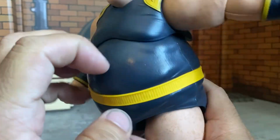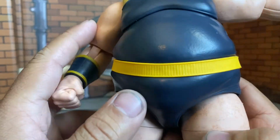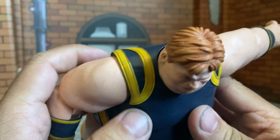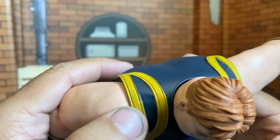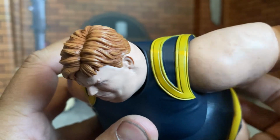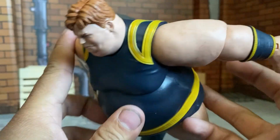Here's his tummy. Rub the belly for good luck. I do like the little texture on his belt, like the elastic. I'm assuming that's supposed to be like elastic. No texture up here. There's a bit of a paint defect right there, though. Kind of annoying. Or maybe that's supposed to be there. I don't know, because it's right here as well, but whatever.